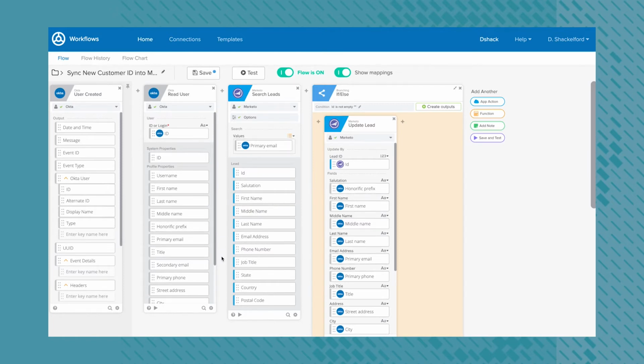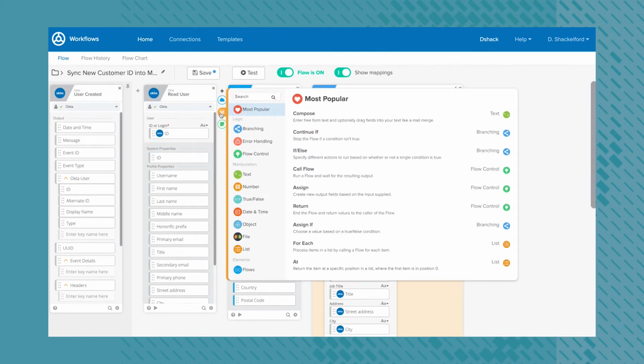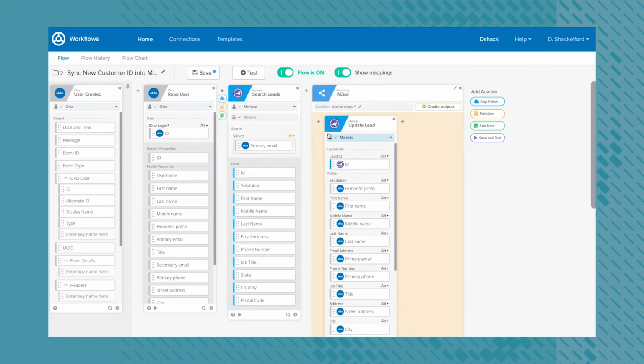Now this is also a good place if I wanted to insert any kind of compliance check or other logic before passing the lead downstream. For example, I could set a condition based on the state of the country that the user is in that means that the flow will only continue if some condition is met. And I can do that by clicking this little plus here and adding a function. Functions are little logical operators in Workflows that let you add advanced control to the different flows. So here we'll add, say, continue if.